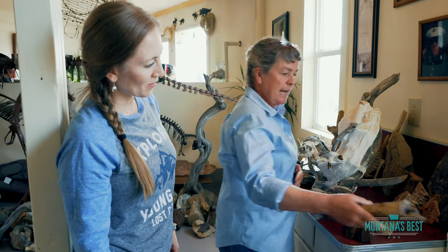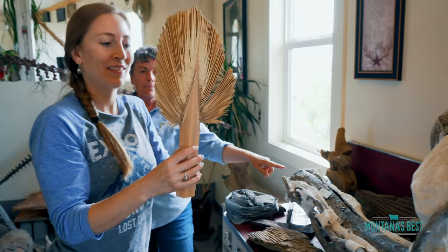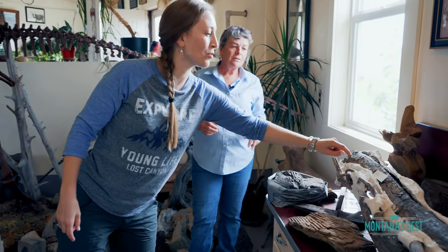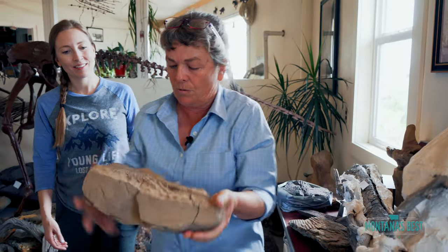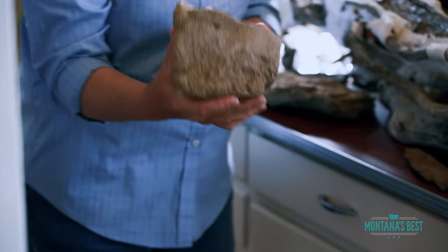There's also a certain glassiness that they have. This is all plant matter. This is a palm tree. That's one of the coolest things, just thinking about what the environment was when the dinosaurs were here. Look at that. Here's a palm, and then here is a petrified palm, and you can actually see the grooves right here. This one right here is even more so. Oh yeah, you can see it right here. The striations.